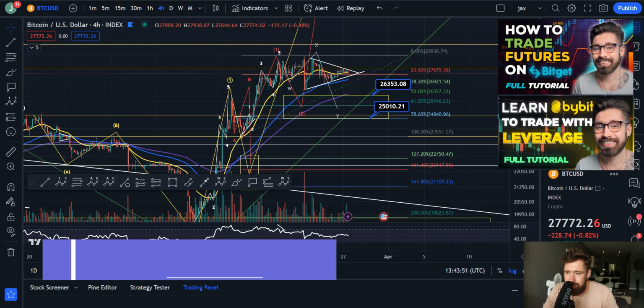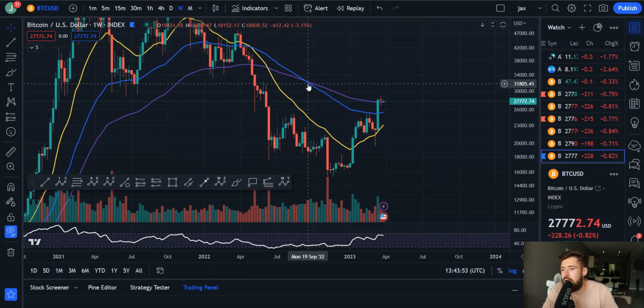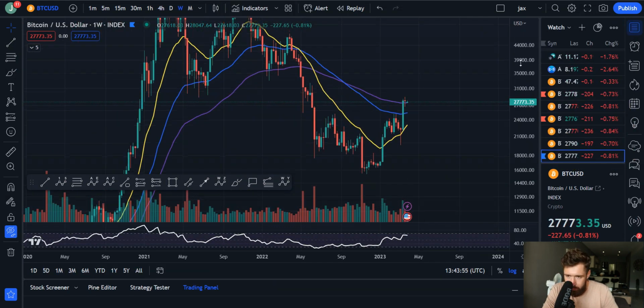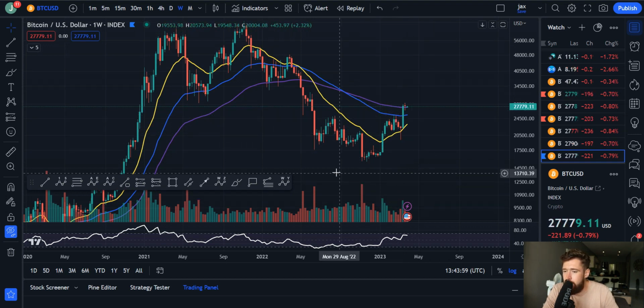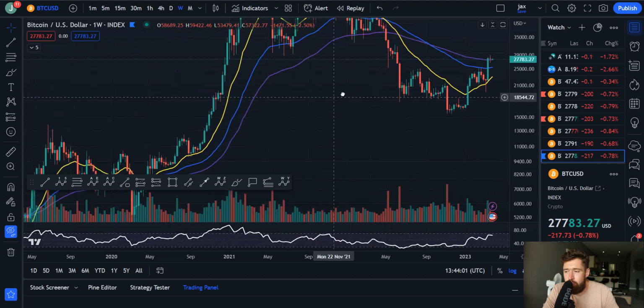So let's get into BTC. Actually, let's start with this weekly signal. So we have the EMAs here. This yellow line is the 20 EMA. This blue line is the 55 EMA. And we're back above them.